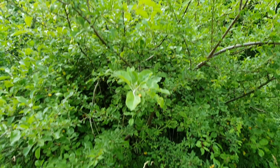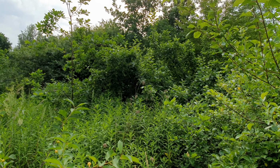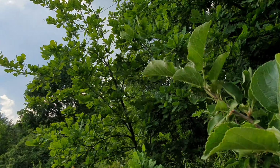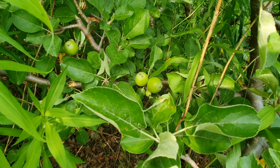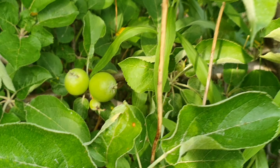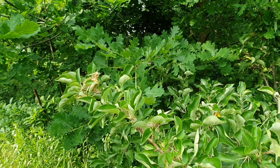There's another plum as well. Oh, there's an apple tree in the foreground there. I'm not too sure if you can see it. I wasn't too sure if there was any fruit to show you, but looking down there, there you go. I don't think it's crab apple, but then again it could be. I'll have to come back here a little bit later on and see what all the stuff grows into.